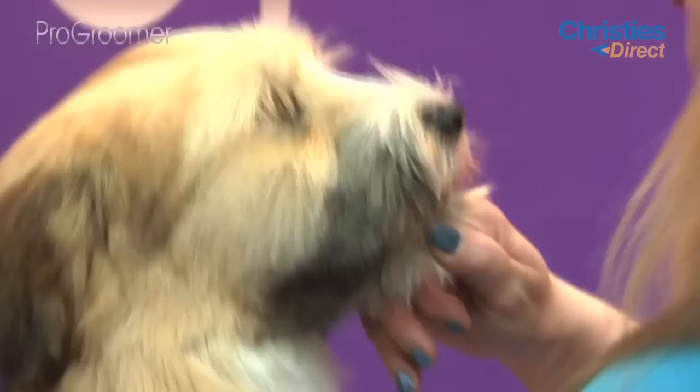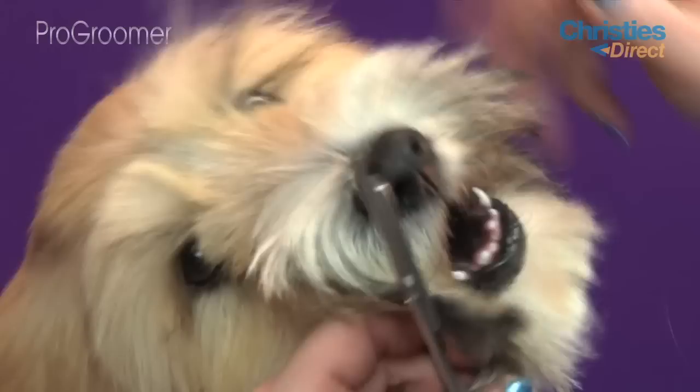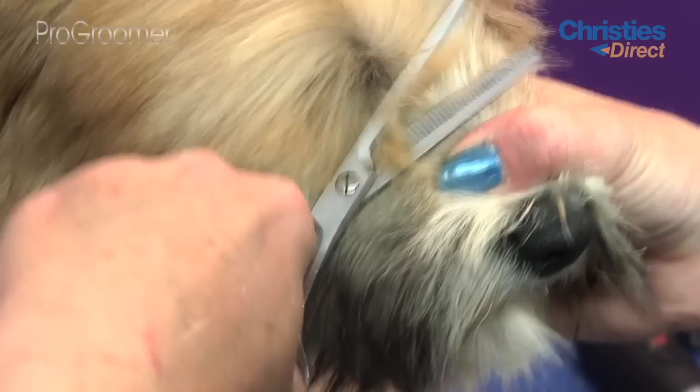To start off with, we're just going to thin out the eyes. Good boy, holding in from underneath the chin. Stop, stop. Good boy. Good. Just gently put your thumb on his muzzle if he fights you. You just want him to be comfortable and you want him to stay still.